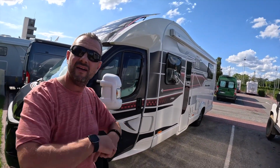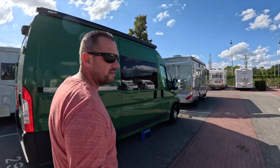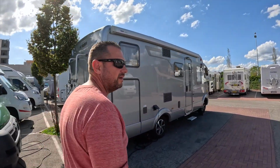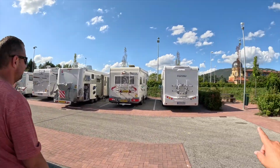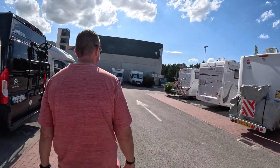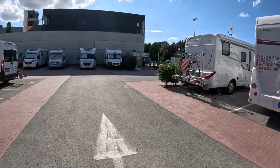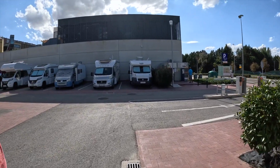Let's go and show them the front. Yeah. Let's work our way in to the aire, shall we? As we're walking around though, it's a one-way system. You can see there's lovely bays. Table and chairs over there if you fancy a sit down in the sun. Someone's got a lot of stickers on there. Fun.